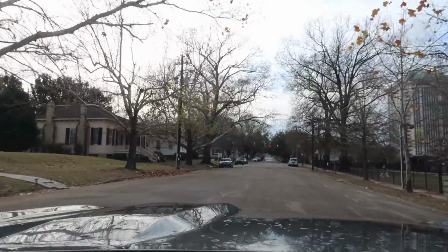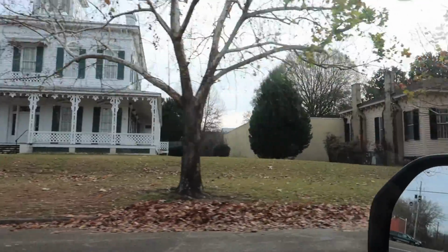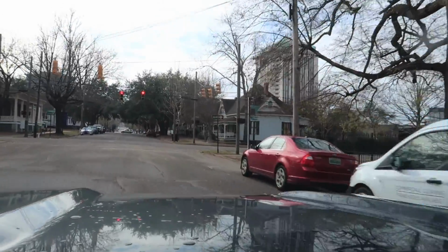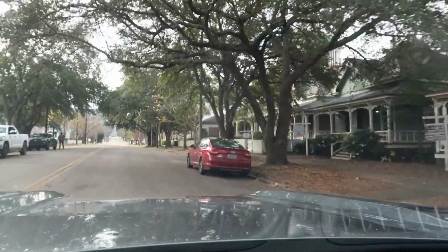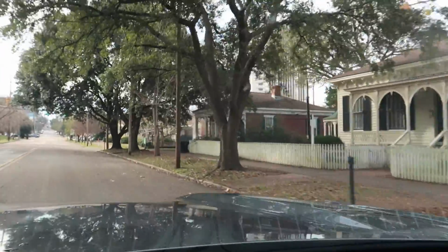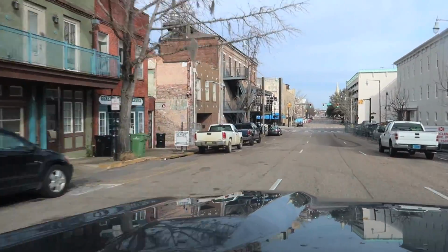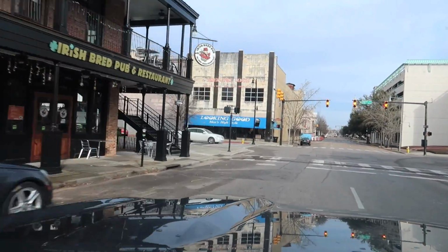I read last night that Montgomery has put a lot of money into revitalizing the downtown. So it'll be interesting to see if that's true. I'm heading directly in right now. Some interesting looking homes here. You can tell they're really old by the architecture. It's very quiet here in downtown Montgomery.